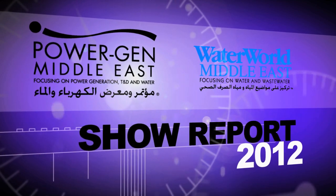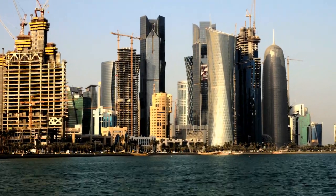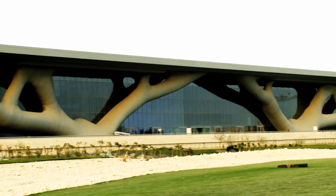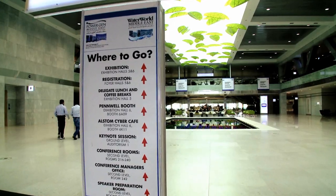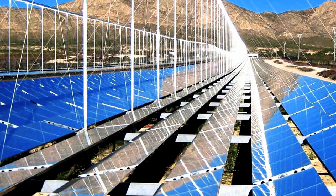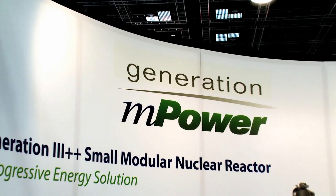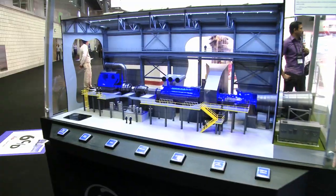Welcome to the 10th Power Gen Middle East, and for the first time, the co-located Water World Middle East, held once again in Doha in the fabulous Qatar National Convention Center, with its huge expanse, modern facilities, and very distinctive design. In this news report, we'll be showcasing some of the new technologies presented at the show, including innovations in concentrated solar power mirrors, small module nuclear reactors, and new turbine generators and control systems.